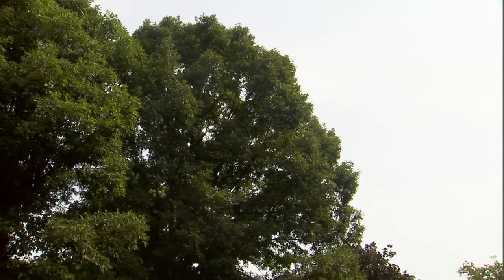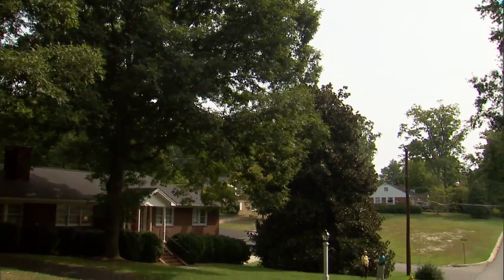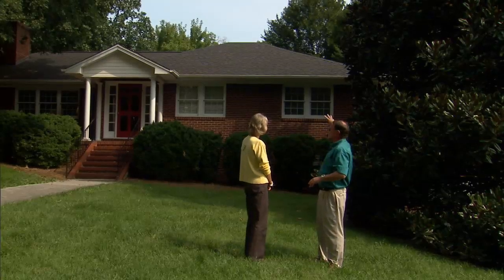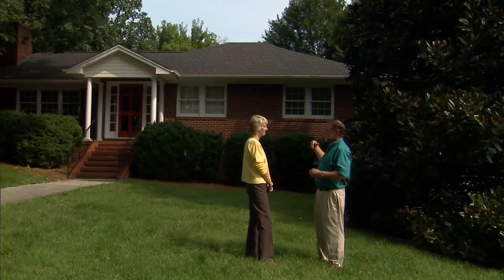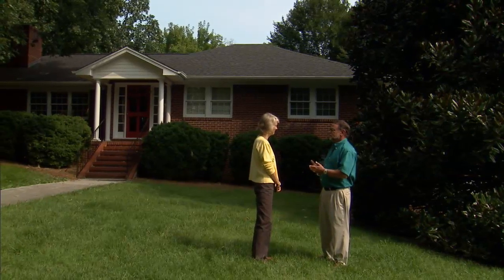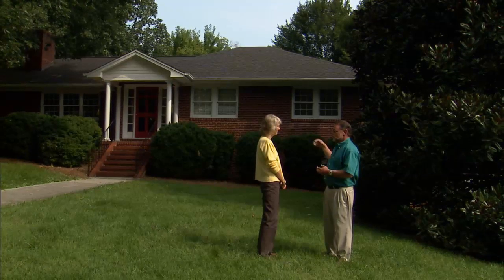Under the oak tree here. Right. The roof is totally in shade. In the wintertime, the sun is much lower in the sky, which means this magnolia tree is going to shade the south roof. So you asked me when we talked about solar. Right. And that shade will keep you from ever having good solar performance on the south side of the roof where solar works the best.